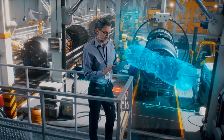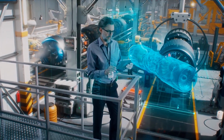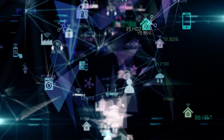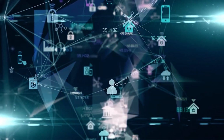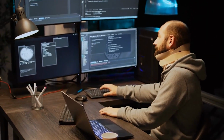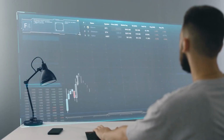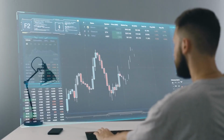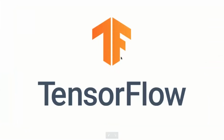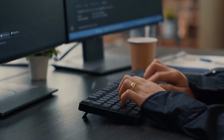One of the ways to earn from TensorFlow is to use it for building custom AI models for clients. You can offer your services as an AI developer and charge a fee for creating and training models for businesses that require them. Another way is to develop your own AI-based products using TensorFlow and monetize them through various channels, such as selling licenses or offering subscription-based services. TensorFlow has a vast and supportive community, which can help you with the development and marketing of your AI products.